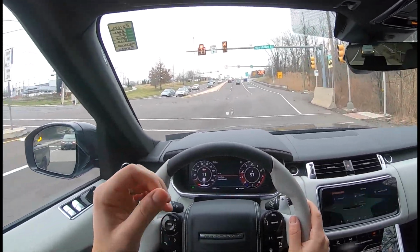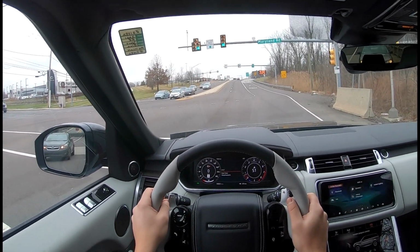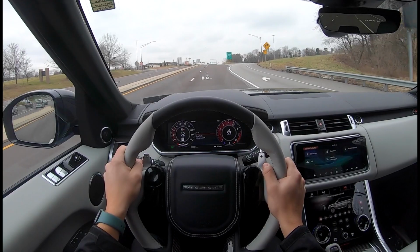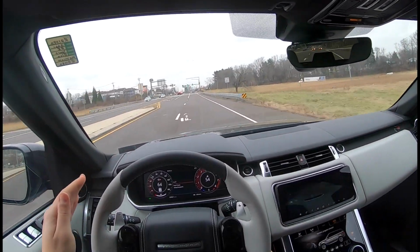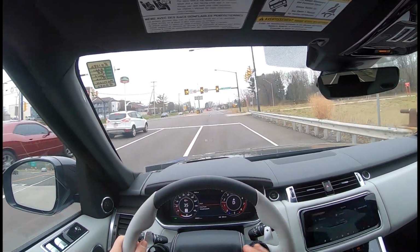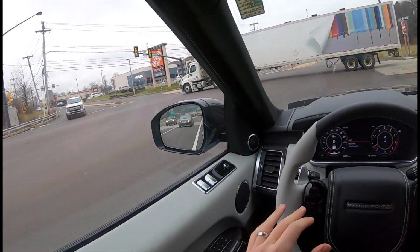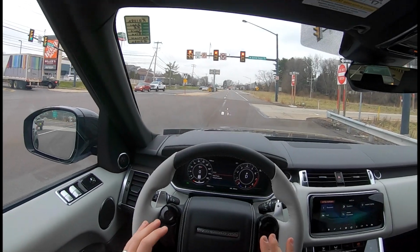All right, cool, we got another straightaway, guys. All right, you ready? 3, 2, 1, go! That never gets old. It just doesn't get old. Every time your face just lights up with a smile, you can't help it. If I could have one car, just one car, it's this. No ifs, ands, or buts.